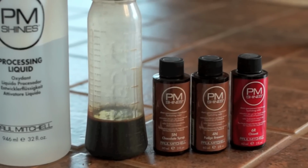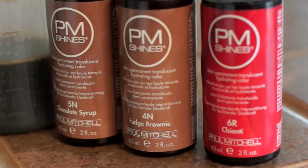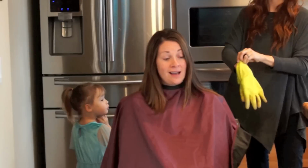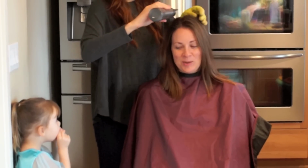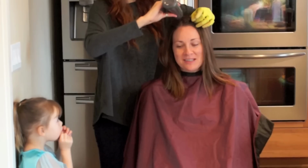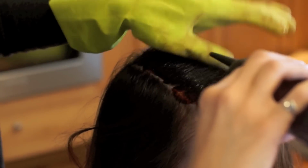So we're actually going to do a dark brown because a lot of you guys said you also wanted to see her with dark brown hair. So we are doing about a 4N, 5N, and then I also added a little bit of warmth, so just a little bit of red in there as well, just so it wouldn't be too ashy. And I'm just going to put it all over her hair and give her a really, really beautiful chocolate brown color.